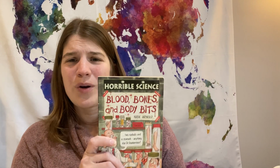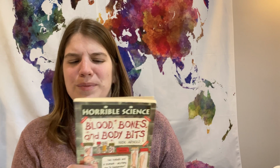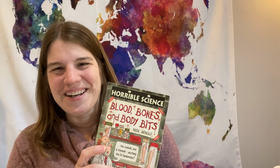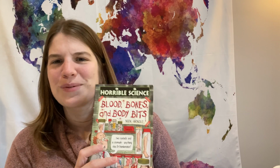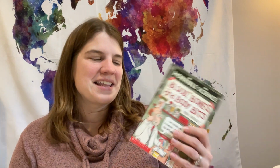Another one I picked up is Horrible Science. I don't think this is in the schedule, but I thought, hey, may as well. But I'm not sure if my oldest will enjoy it or not. I have come to realize that she is a little squeamish with some of the talking about blood and things. So it should be interesting. We'll see if I can get her to read this.